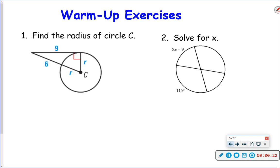You look at it, yeah, it's a circle problem, but technically you have a right triangle. So it's really a Pythagorean theorem problem. A squared plus b squared equals c squared, or I always just think of it as side squared. I'm going to start with 9, plus my other side squared, r. Now here's where it gets fun.